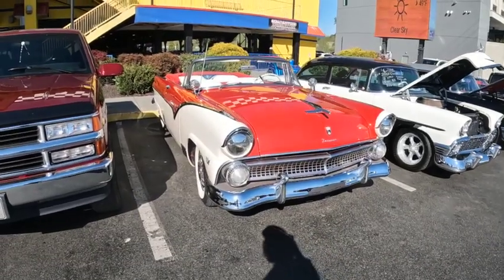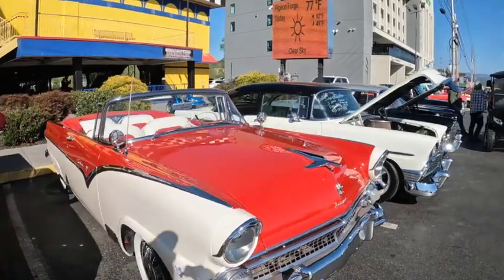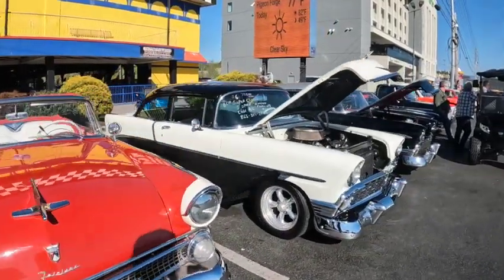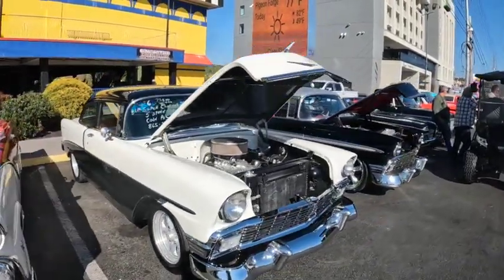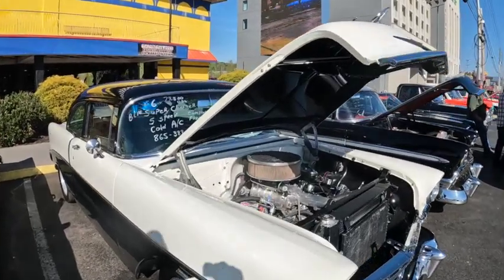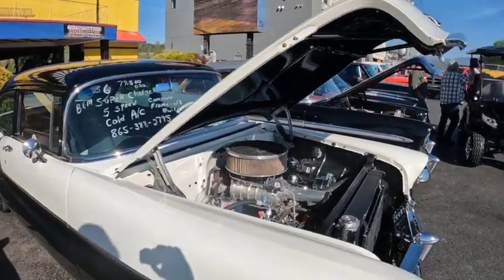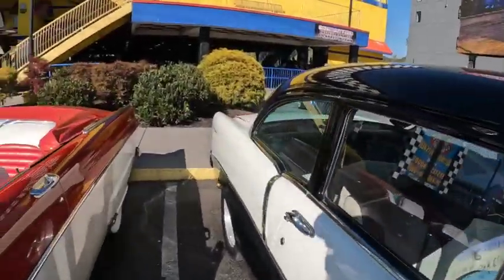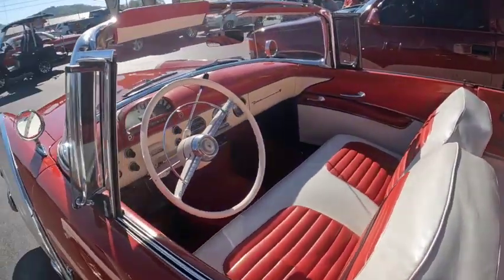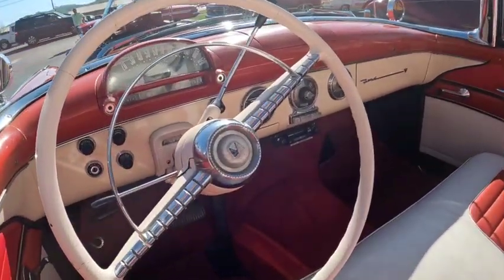Gorgeous Fairlane. Wow. Super nice. 56. He wants 80,000 for that. E&M supercharger, 5-speed. Look at that. Look at those heater controls. I haven't seen that before.